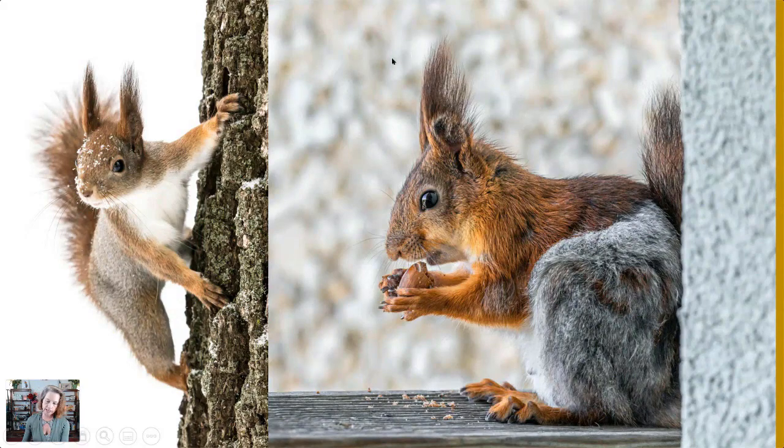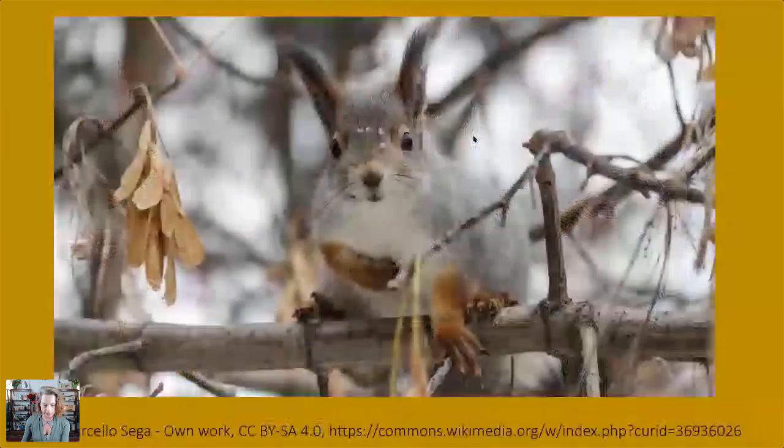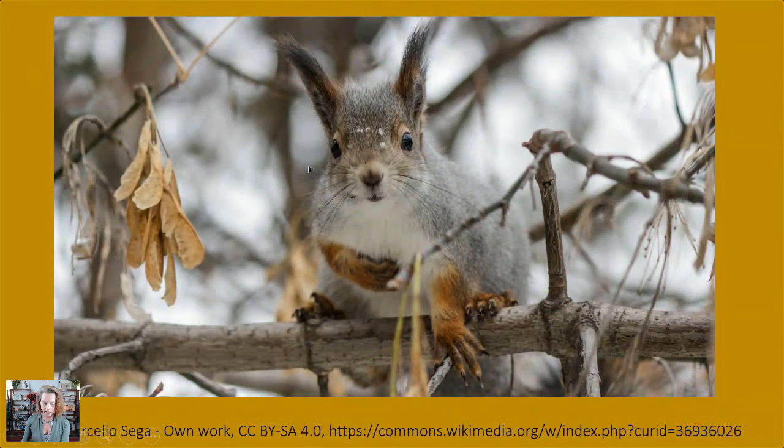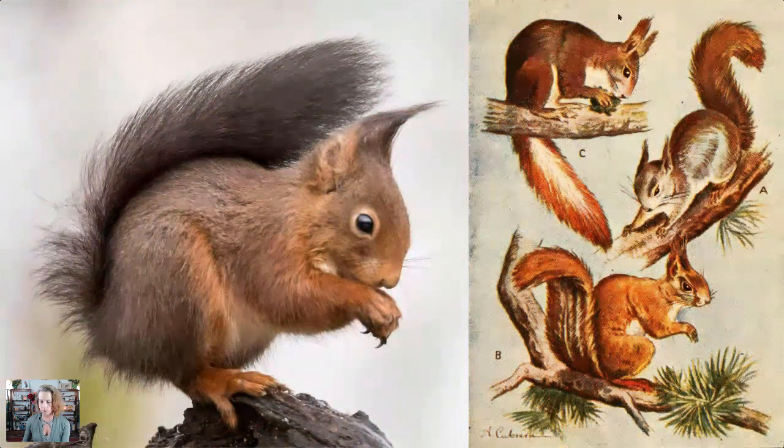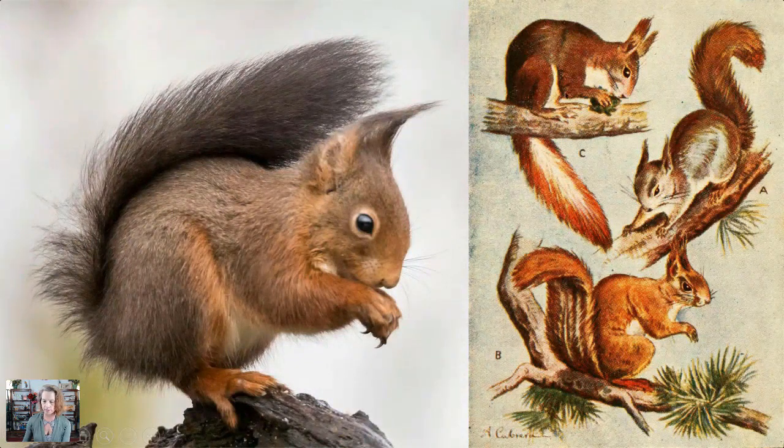So these guys have really long hairs on their ears, which is kind of diagnostic. They do come in different colors. So here's one that's kind of more gray. So they're a different color in the summer versus the winter. And here's some more historic illustrations of some various species of squirrels.